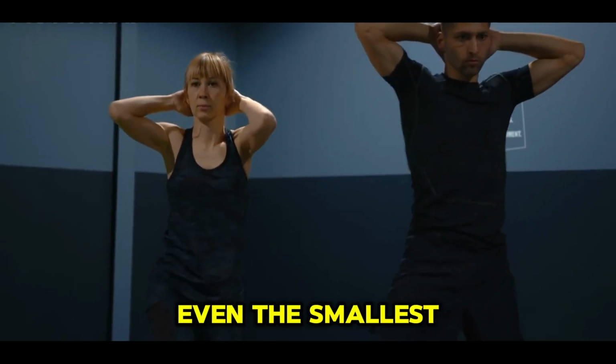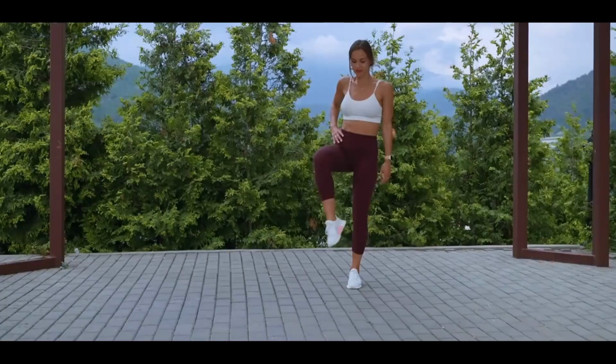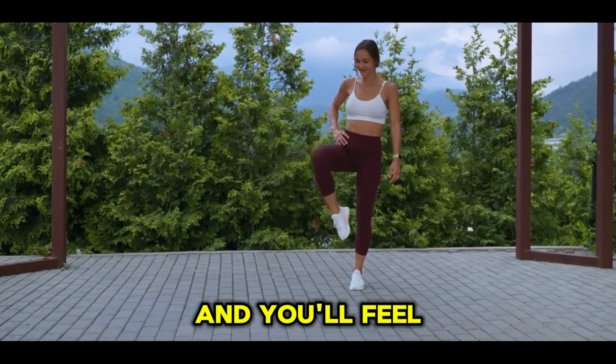Remember, even the smallest workouts can make a big difference. Take a few minutes each day to move, and you'll feel the benefits in no time.